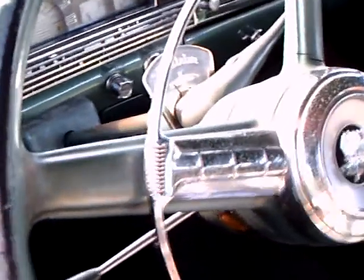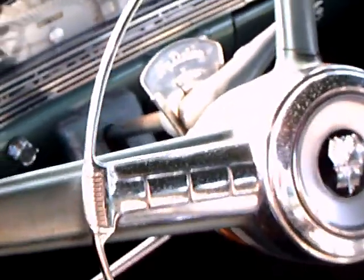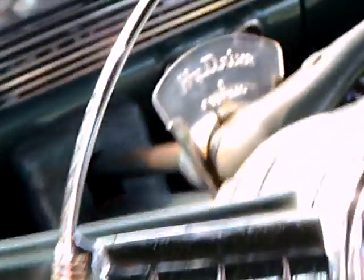This has HyDrive. That's that semi-automatic transmission. You can see HyDrive.